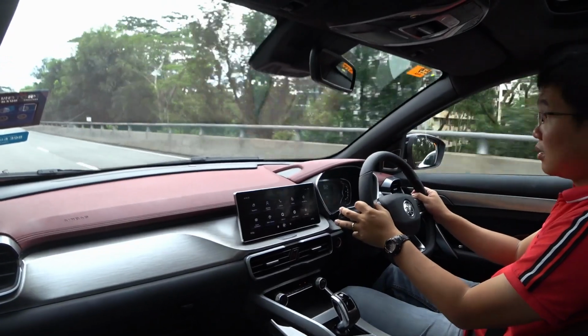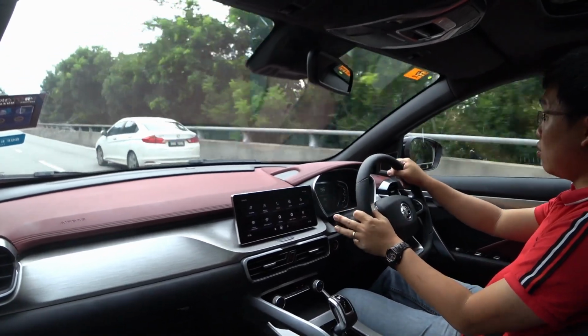So first up, we have the old Honda City.